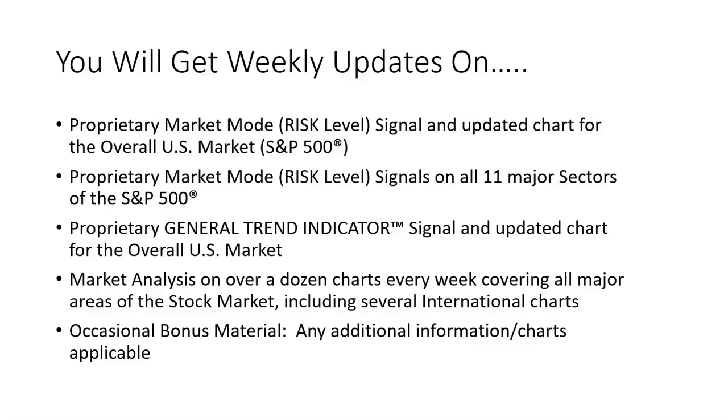So I'm going to cover small, mid, large. We're going to cover both a growth and a value ETF. I mean, guys, this is going to help you understand what's going on across the board. Of course, several charts every week on the S&P 500. We'll cover the Dow. We'll cover the triple Qs. We're going to cover pretty much everything in there. So this is going to give you a really solid base every week as to what's going on in the stock market over and above our proprietary information that we're sharing with you.